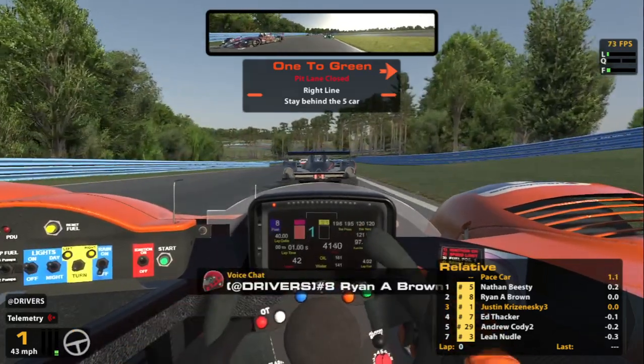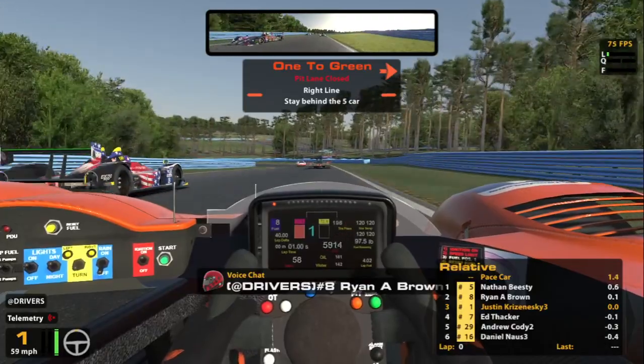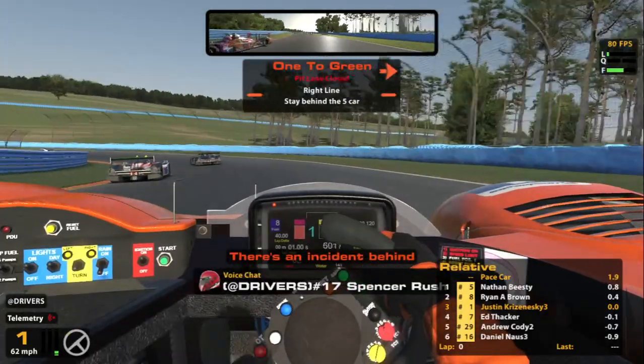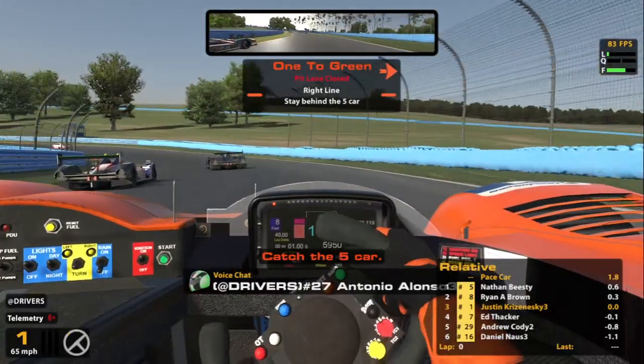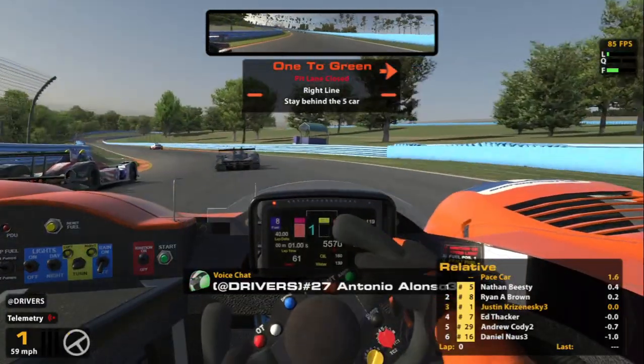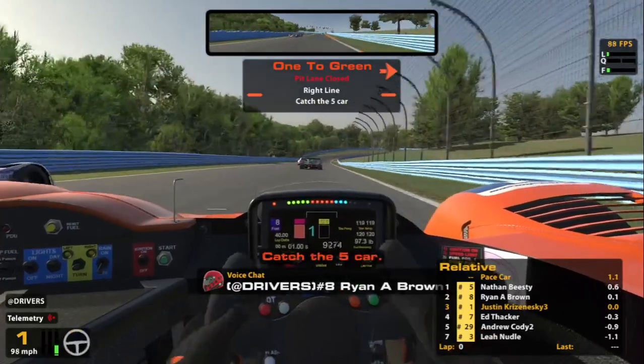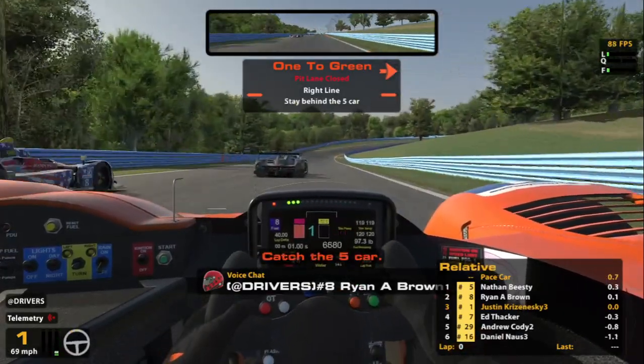Yeah, just take it easy for the first 2 laps because this race can be a shit show at first. I'm going to start it. I'm running into whoever's in front of me. The Corvettes are really bad. Most of them don't know how to drive them, so they wreck constantly.